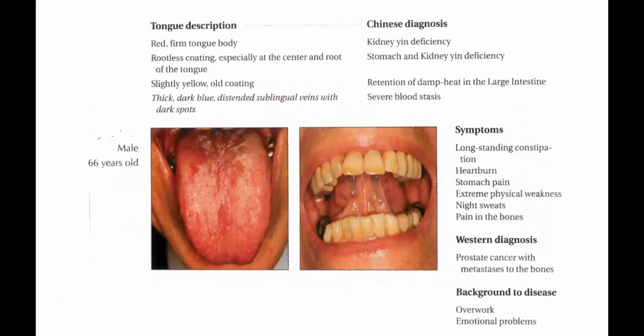Okay. Next patient is a male, 66 years old. The tongue is red with a firm tongue body, which means there is a kidney deficiency. There's also a rootless coating, especially at the center and the root of the tongue. Okay. So there's a presence of stomach and kidney deficiency. There's also a slight yellow old coating, so there is retention of damp heat in the large intestine, and there are thick, dark blue, distended sublingual veins with dark spots. So there is a severe blood stasis.